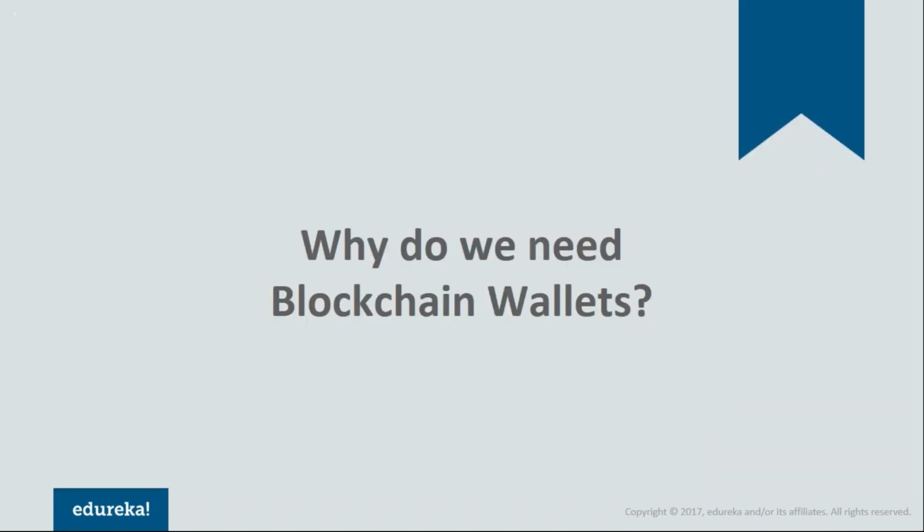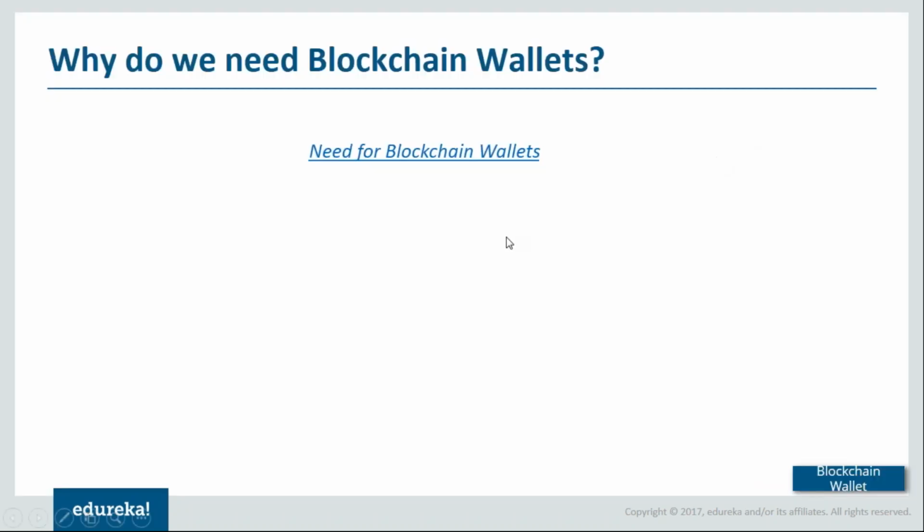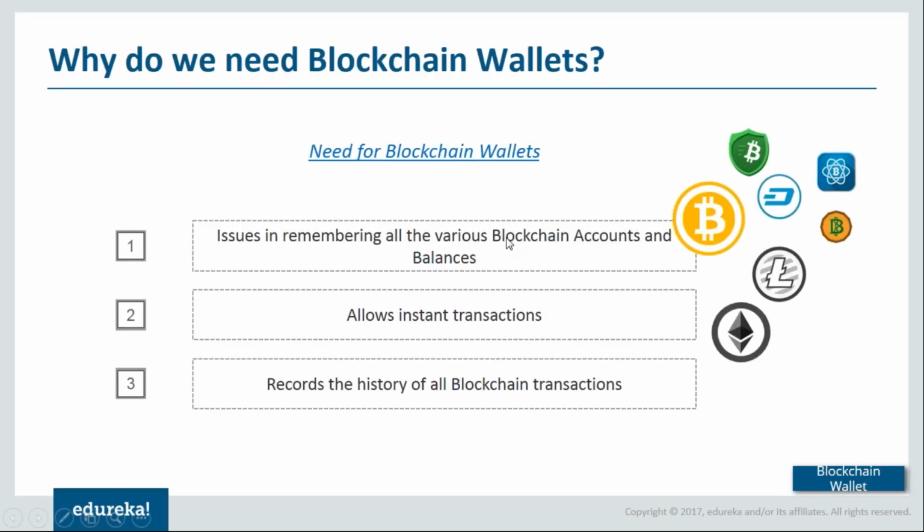I hope you are definitely excited for today's session. So let's move forward to today's first topic, that is, why do we need a blockchain wallet? The first thing that comes to your mind is why do we need a specific Bitcoin wallet? What you need to understand is that Bitcoin is a digital cryptocurrency. So to handle these cryptocurrencies, to store them, as well as manage and initiate the transactions, you need a specific type of wallet. And that's exactly what your blockchain wallet is.